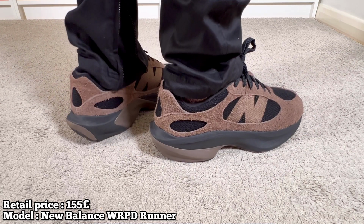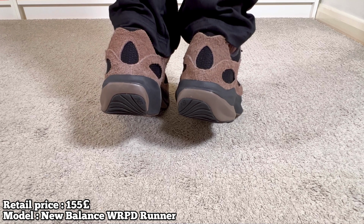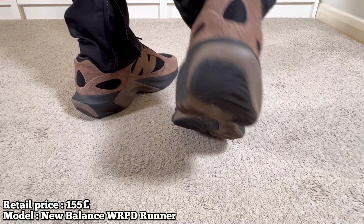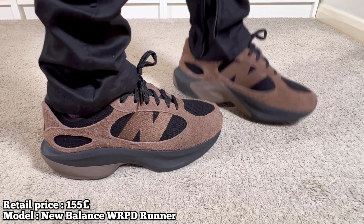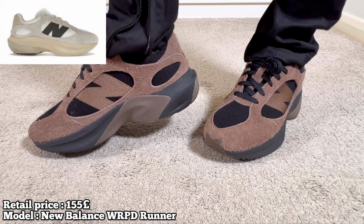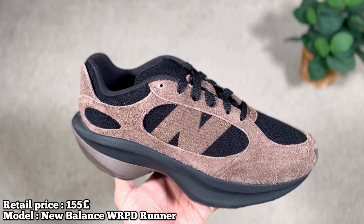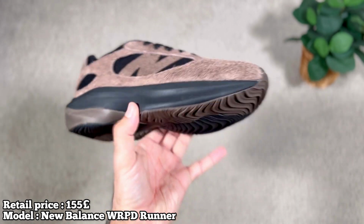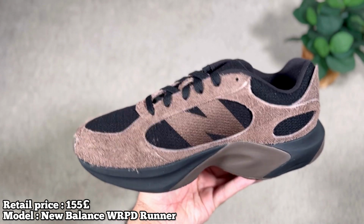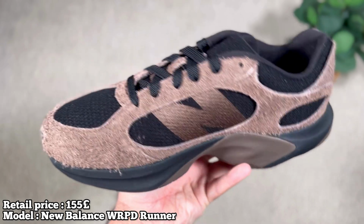But as this one is available in just 4 colorways at the time, I wouldn't say that people are going crazy for it. At least for me personally, I find that the first release, which was coming in the sea salt colorway, was one of the best. And also the most recent one, which was called Dark Mushroom, for which I dropped a review the other day. But I really hope that New Balance will bring some more colorways on the market. I find that this one is actually a very nice and interesting one.